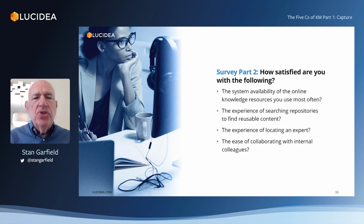What experience do you have in searching repositories to find reusable content? This can often be a source of frustration for users. You may have an enterprise search service or search tool that you offer that you may think works well. You'll often find that if you ask your users, they may have a different opinion of it. So you probably want to know about that so you can try to address that either by helping to train them better or to make your system improve or to make more content available or to better tag it. There are lots of remedies, but you have to start by understanding what the situation is. And if you're not aware of what your users are experiencing, then you can't do anything to improve it.